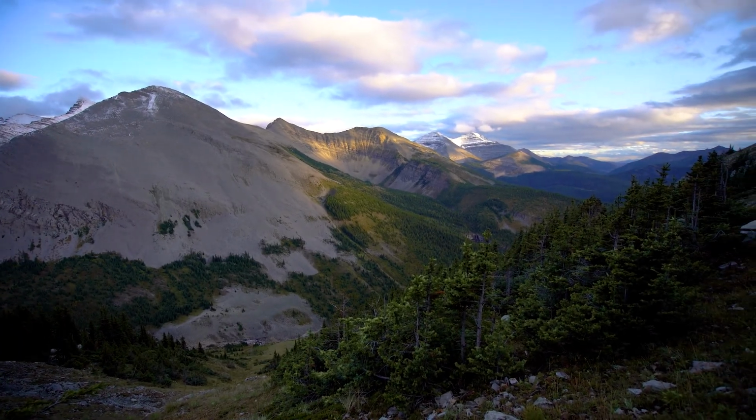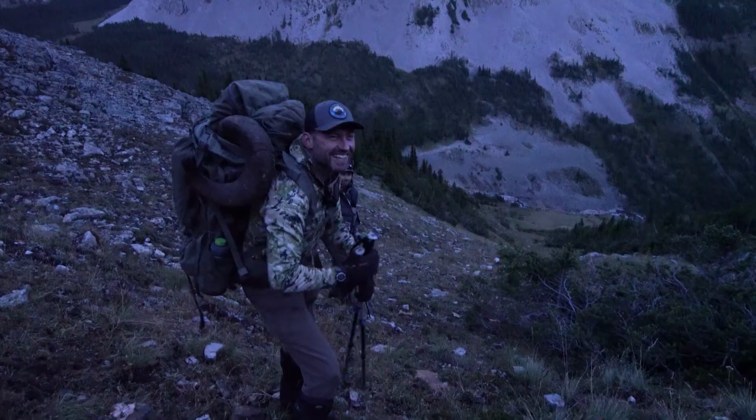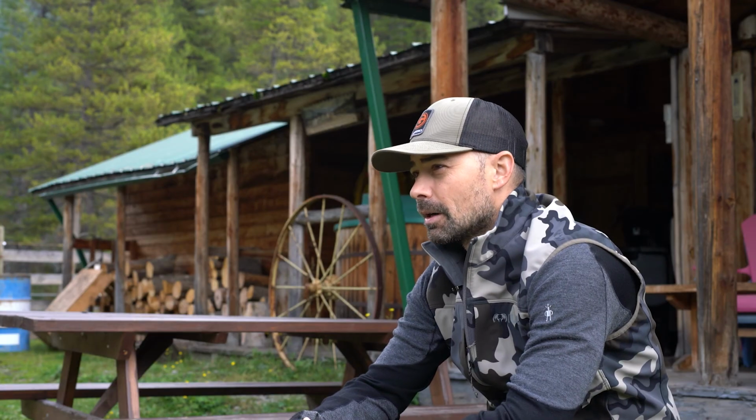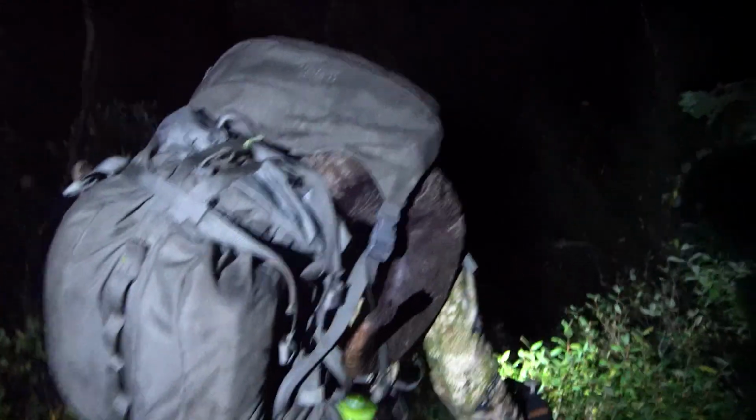Once we got them quartered up, it was getting pretty late. We were losing daylight, so the hike back was going to be in the dark, which is not ideal. And we were going to have to go down and follow the creek bed back, which ended up being a pretty crummy route. Took us about 4 hours to get back.